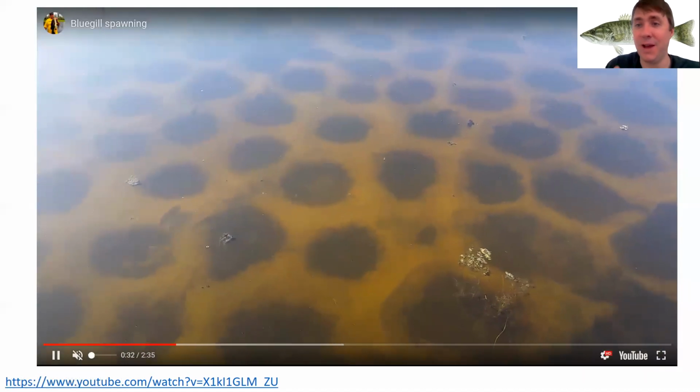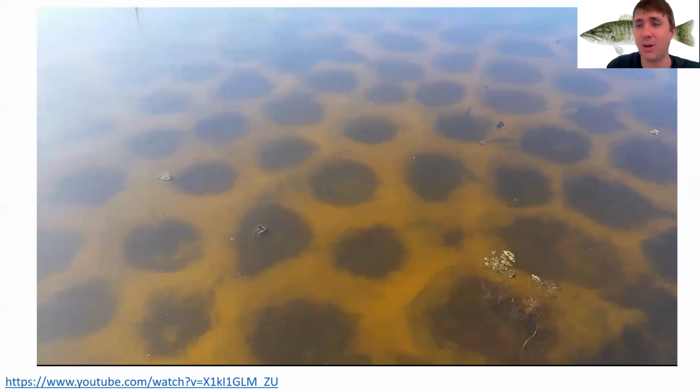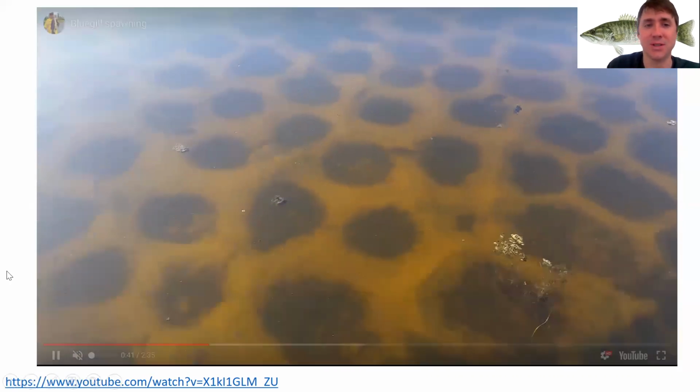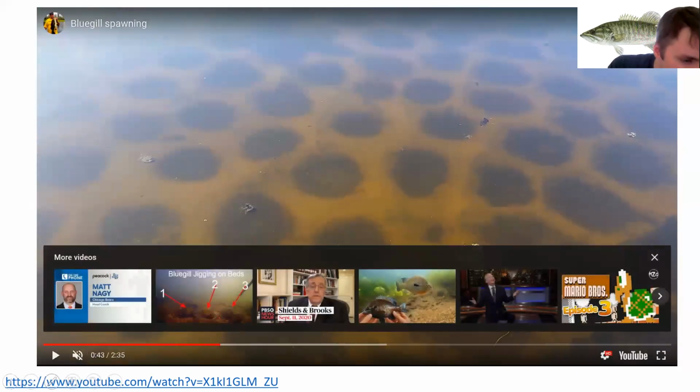Anyways, it's a fascinating biology, and you could watch these sorts of things for hours. It's so interesting you could lose a career to studying this kind of stuff. So anyways, I encourage you to just be mesmerized by a spawning bluegill colony some more.